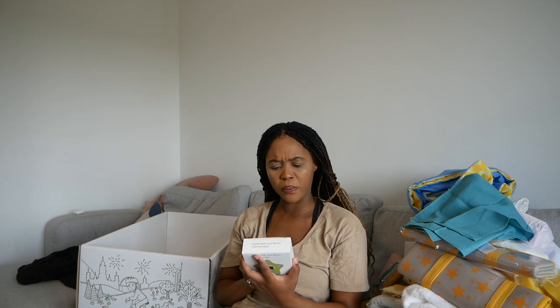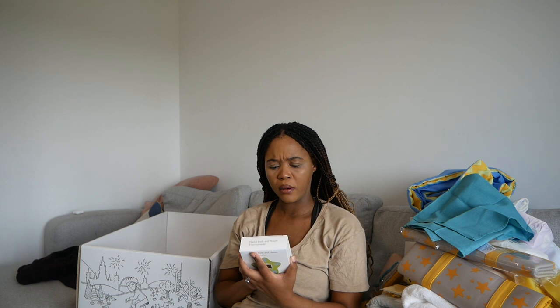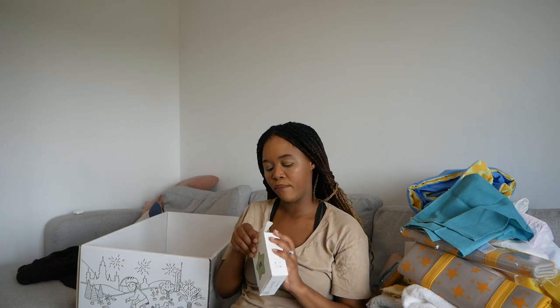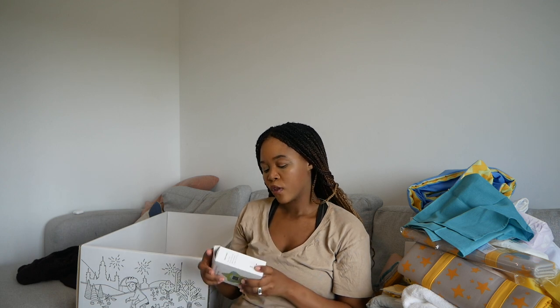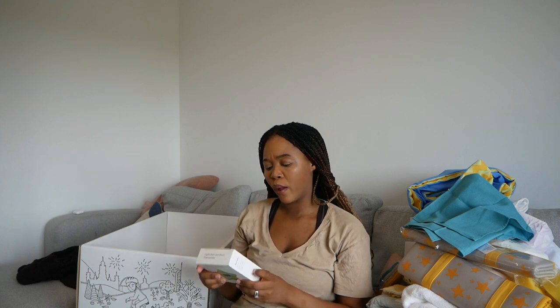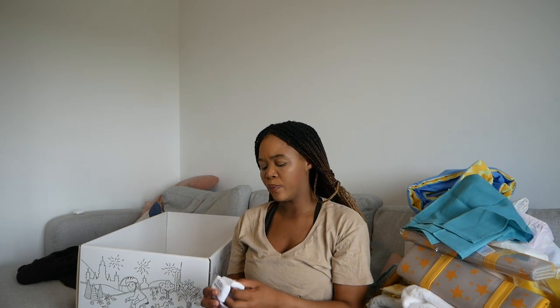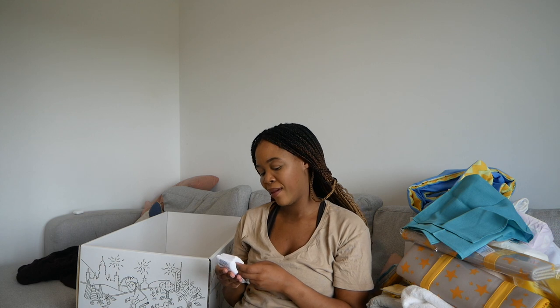Okay, just insert some batteries. I don't know if this one comes with batteries, actually. Oh yeah, it does come with batteries. You just have to insert it and put it in. I'll probably just need one of these, but I have two. Perks of having twins, because I'll probably wash them one at a time. I cannot, unless Z decides to wash one baby.